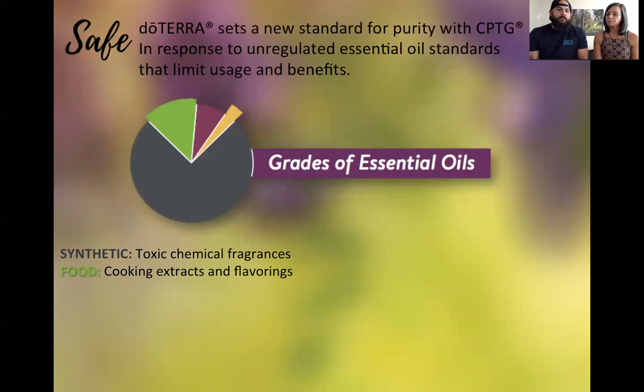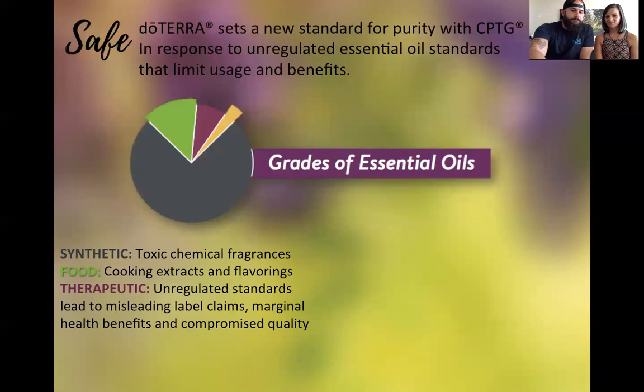The green piece of pie represents all of the oils that we use for flavoring food, so anything that's deemed safe to ingest. Things like peppermint flavored gums, the flavoring in there comes from essential oils. What else can you think of? Just any of your food, canola oils, candies, olive oils, just things that are ingested, but they really provide you health benefits.